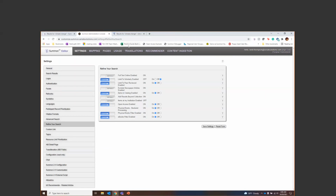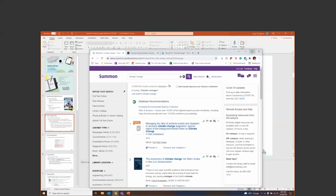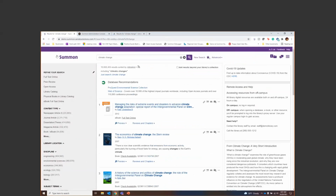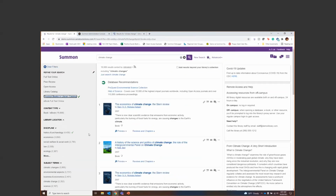Okay, now I'm going to show you what it looks like in Summon. Or I will as soon as, here, hold on. Let me just go here. There we go. Okay, so you can see that the physical books in library catalog is available here. I'm going to go ahead and click on this. Hopefully the backend processing has worked. It has, excellent. So you can see that we can filter by physical books in the library catalog.